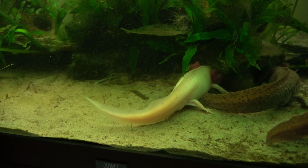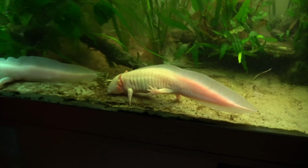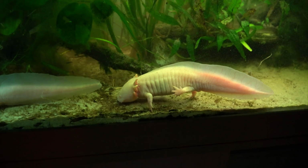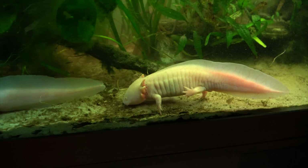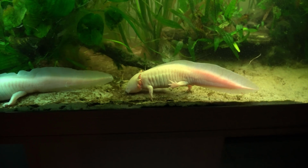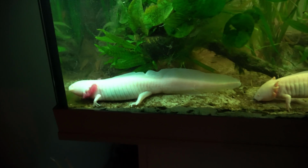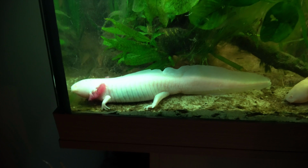This is the copper leucistic male. And these three are brothers and sister. Sadly, their mother died, I believe last year. And these two I bought at Naturaria Fair. This is a golden albino female, and this is just a regular albino male.